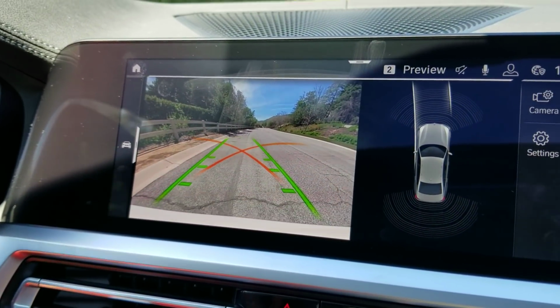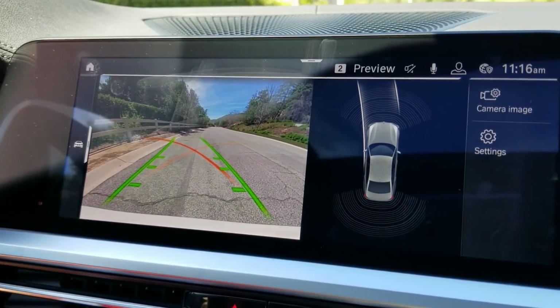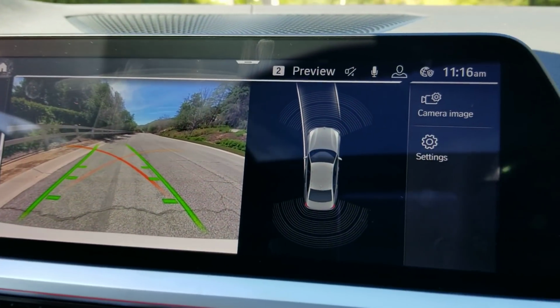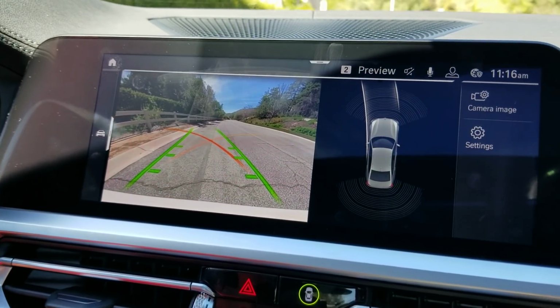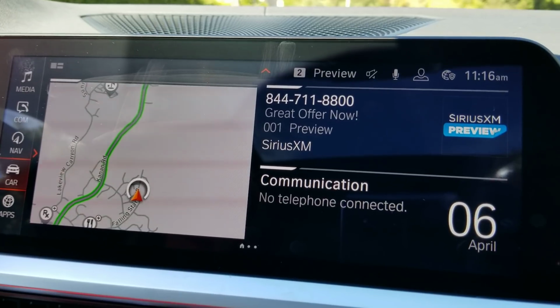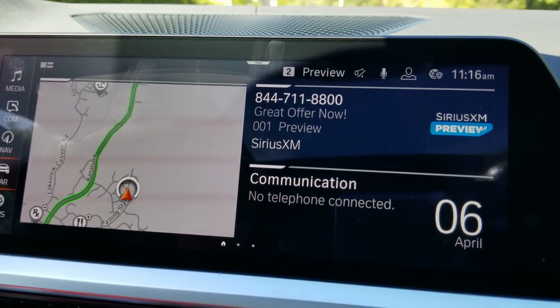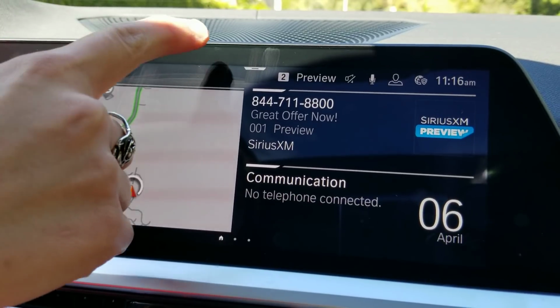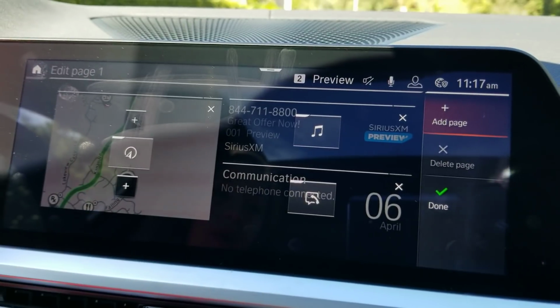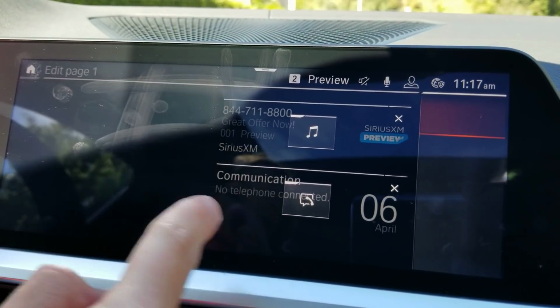All right. You can see there's that rear camera and also our park distance control settings there. So I'll let Lauren go over a few things here. Yeah, so iDrive 7, touchscreen, customizable. So if you wanted to arrange your icons depending on the order of what you use them in every day, you can drag this menu down, adjust main menu, and you can remove or add widgets, we call them widgets, as necessary.